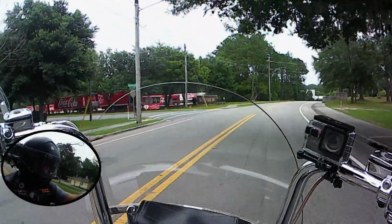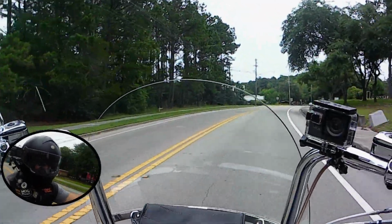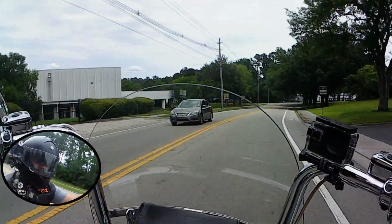You know, it's not unmanageable. They don't make the bike hard to maneuver. You know, I can still steer, I can still slalom, I get through all my turns. This bike is surprisingly quick on its rubber.